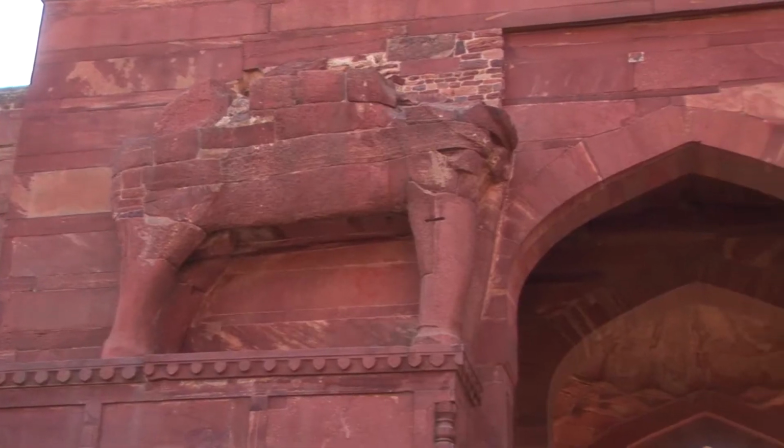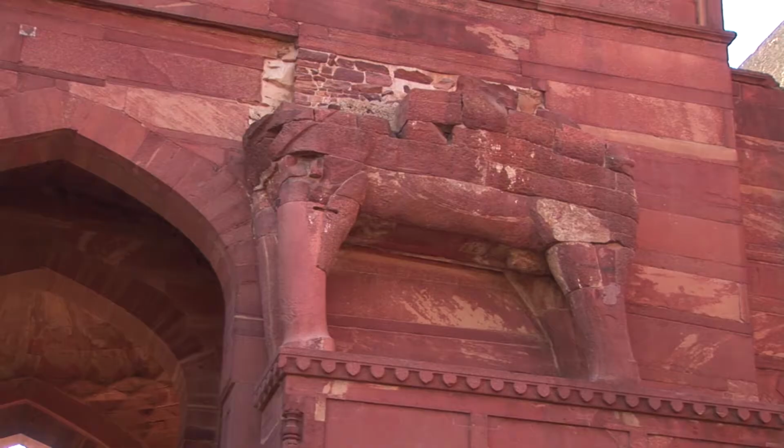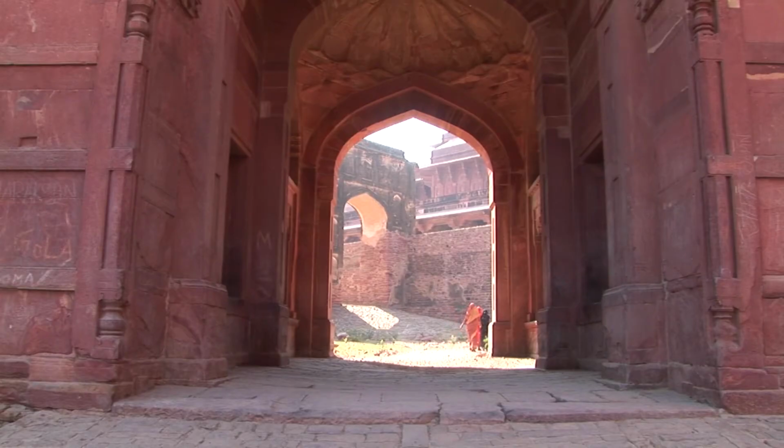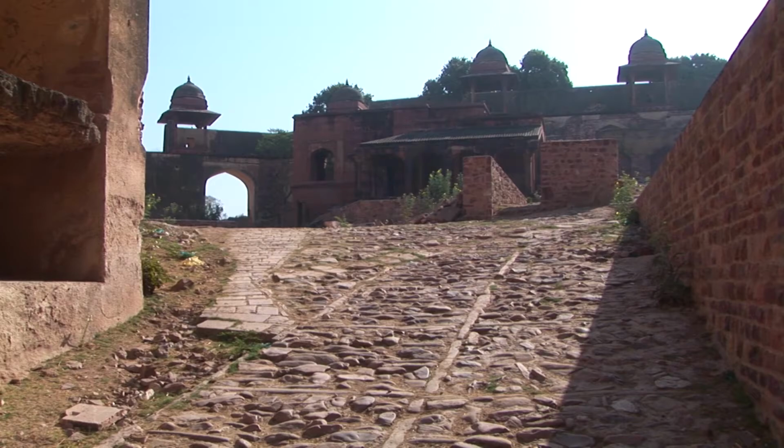The gateway stands over a small plinth, which was broken in the middle to allow access to the main entrance archway, flanked on the sides by two smaller ones. The smaller arches are also decorated with marble. The soffits of these arches were once decorated with stucco work in geometrical designs.